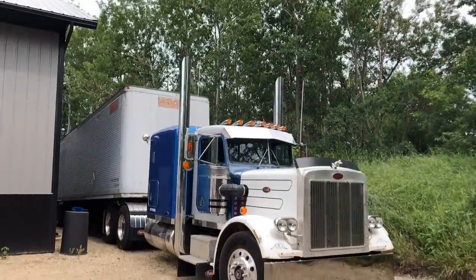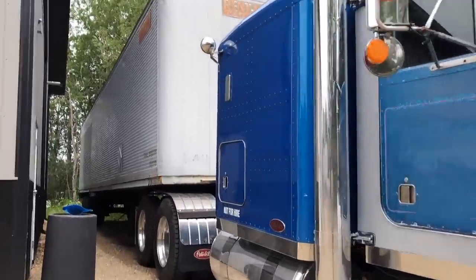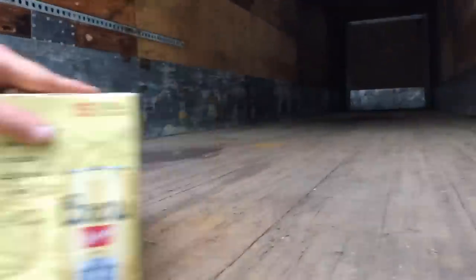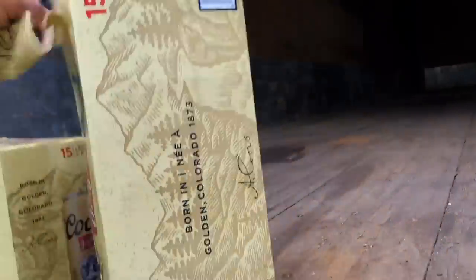There, home sweet home. And that looks good. All right, let's see what we were hauling. Hard to do one-handed. All right. Beer?